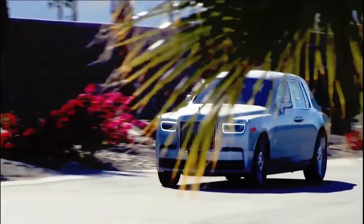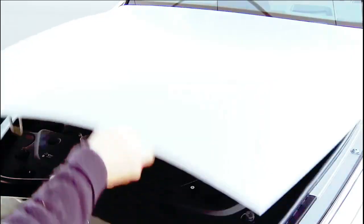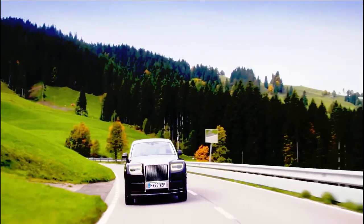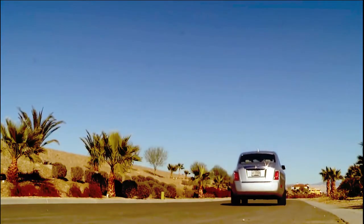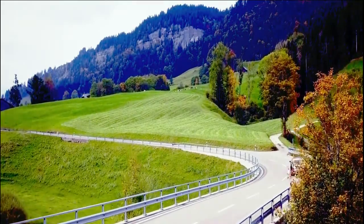Behind the wheel is a surprisingly fun affair, despite the Phantom being the size of a small sailboat. The huge 6.75-litre V12 produces 536 brake horsepower and can get the Phantom to 60 miles per hour in just 5.3 seconds and keep on pulling to its limited top speed of a respectable 155 miles.